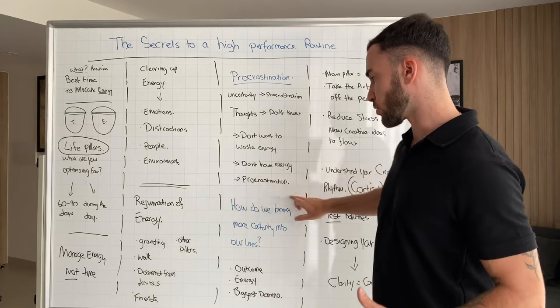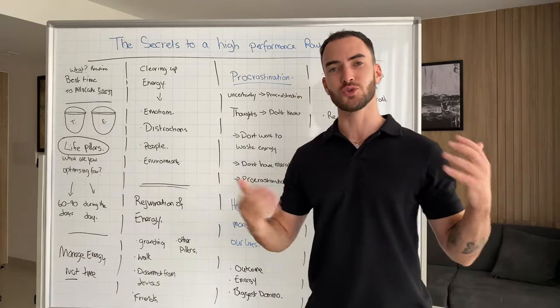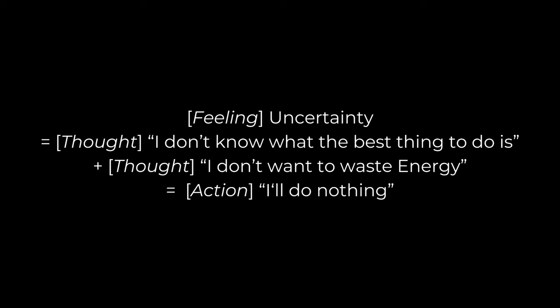So this leads to more procrastination because you're uncertain of what to do. You don't know how to do it, or you just don't want to waste energy on doing different things. And from that uncertainty, it actually leads to more procrastination.